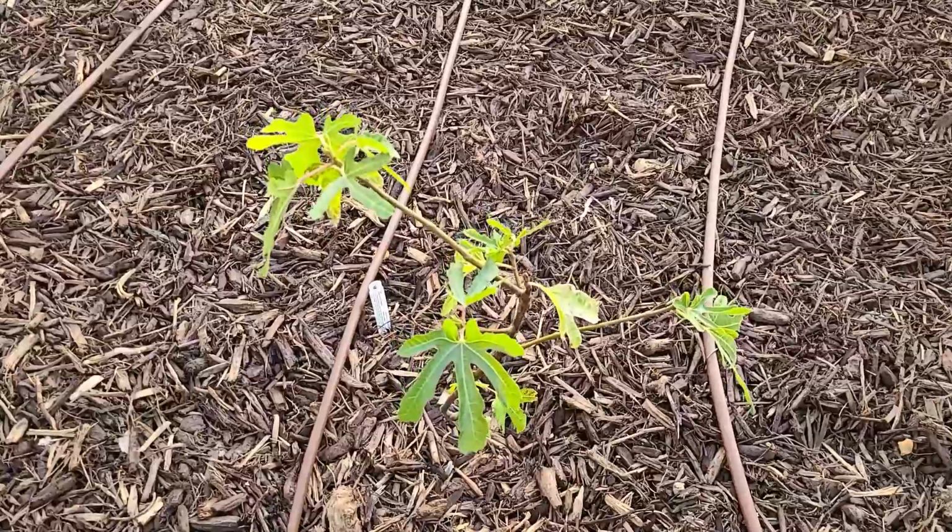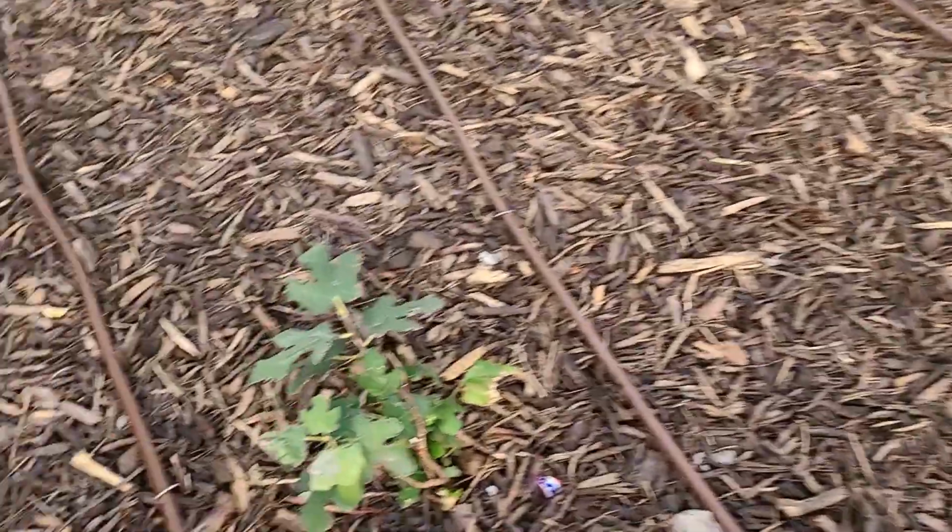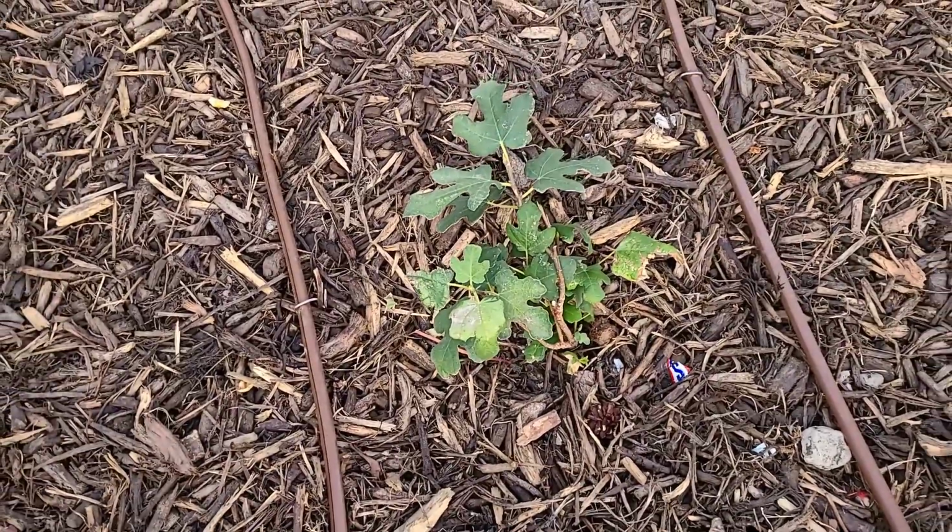The improved Celeste fig is doing well. It's got a very different leaf shape than the Chicago Hardy, which is over here. And it'll be interesting to see the difference in the fruit.